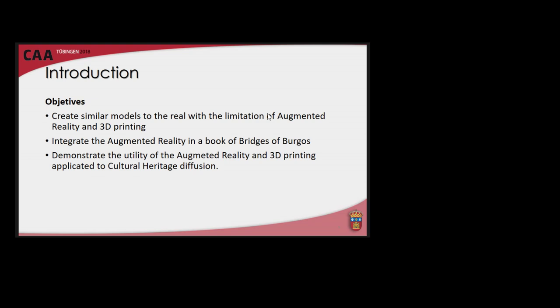The objectives were to create models similar to the real ones, within the limitations of augmented reality and 3D printing, to integrate the reality in a book of bridges of Burgos by a teacher of my university, and to demonstrate the utility of augmented reality and 3D printing applied to cultural heritage diffusion.